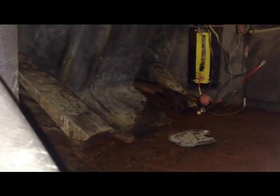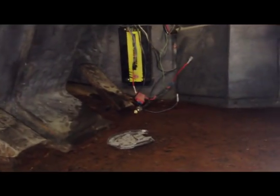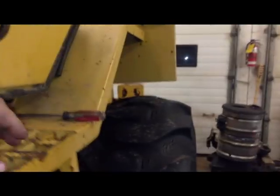The floor is pretty crusty. I got to work with the pedals a little bit because the brake doesn't seem to come back up, and same with the throttle, it sticks. Although I'm pretty sure. Hey, you want to buy me a tire?